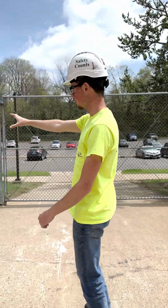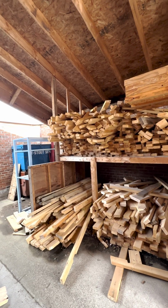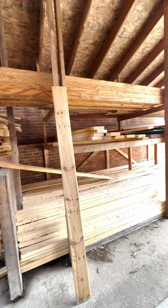We have all our lumber that we store. Mostly 2x4s, 2x6s. We have some I-joists that we use, so we try to keep a variety of material available as we change our design, so we get to see a lot of different material come together on a project.